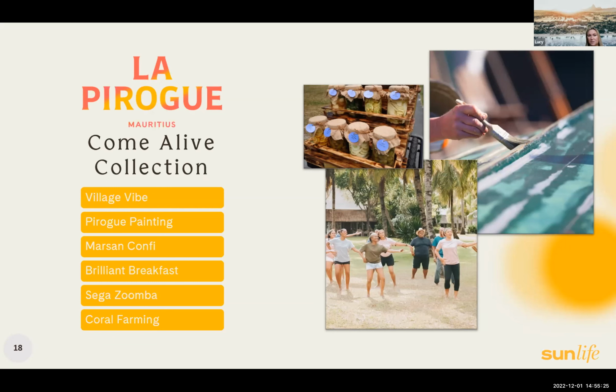Brilliant breakfast. They do a floating breakfast, which is very popular for couples or honeymooners. Sega Zumba is a combination of the Mauritian Sega dancing mixed with Zumba. And then we have coral farming, which is very popular at the moment. We're all about regenerating the coral that has been damaged. What they do at La Pirogue and at Longreach is regenerate it out of the sea on land, and then it takes a lot less time to regenerate, and then they plant it back into the sea.